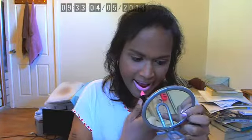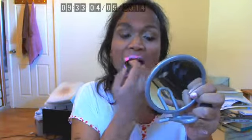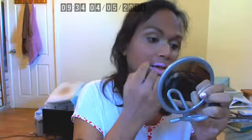It sees other cracks in my lips. This is like crazy neon pink. It's not just the color, it's the way it goes on. I'm not experienced at putting on lipstick. Maybe it looks good. It looks grotesque.